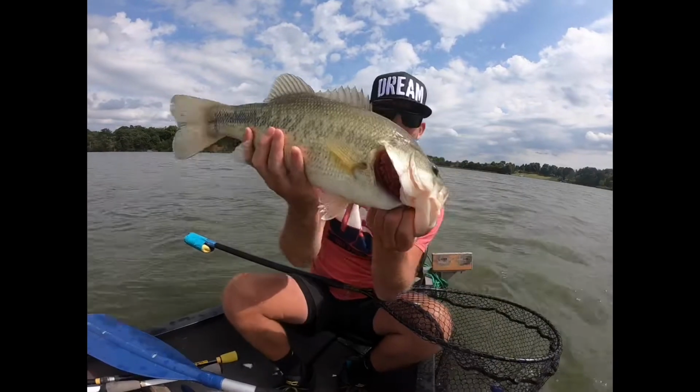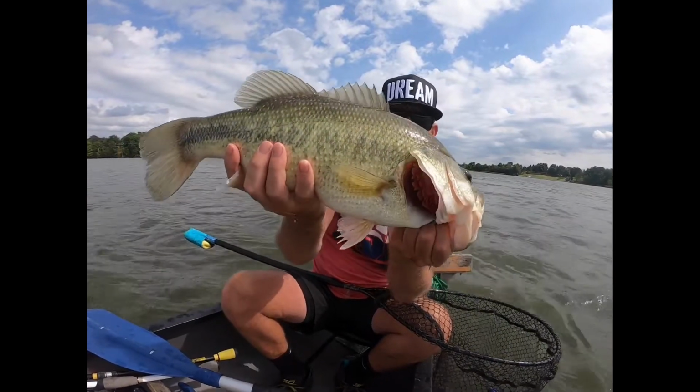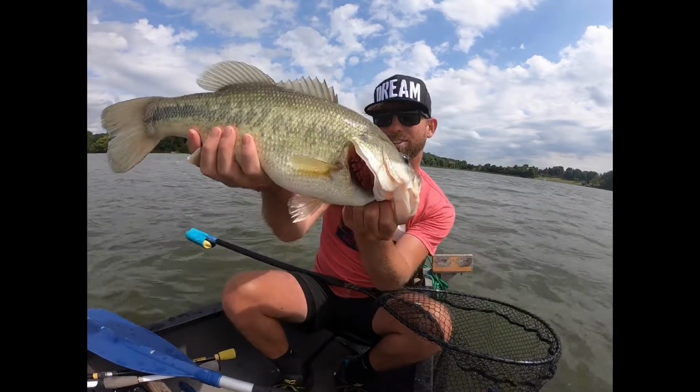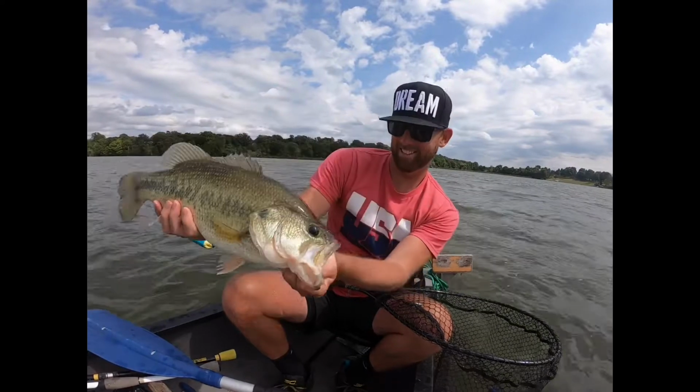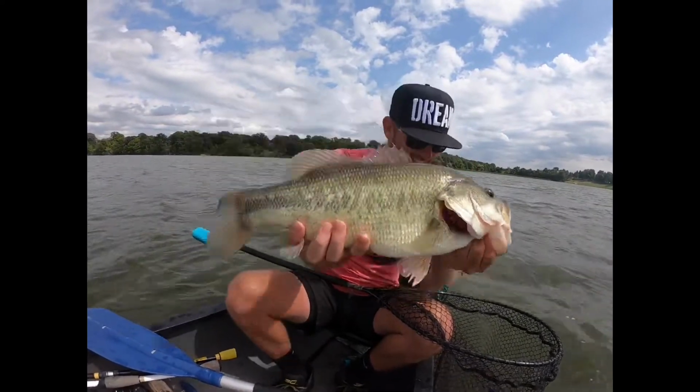Alright, we're gonna let her go. Alright guys, we're gonna let this behemoth go. Beautiful Minnesota bass. Whew. Goodness, she's filling up for the fall. Heck yes. Here she goes.